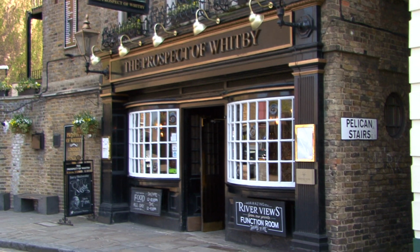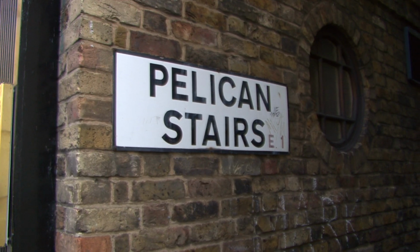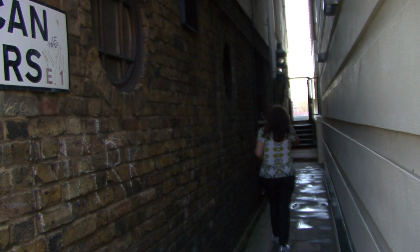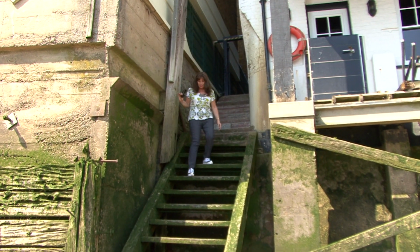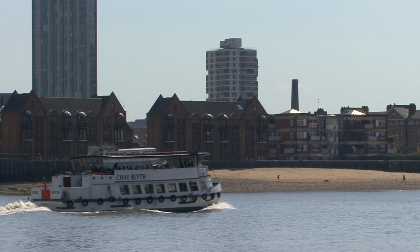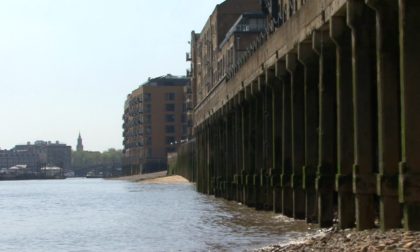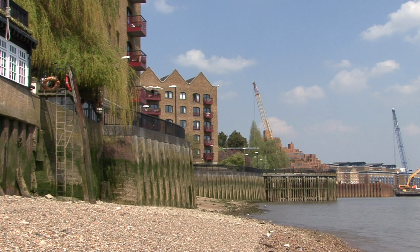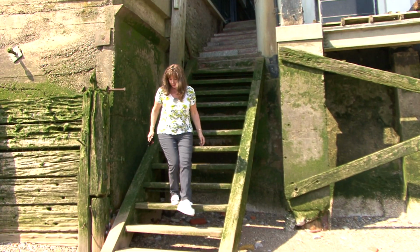The pub was once known as the Pelican, and access to the waterfront was down a narrow set of steps or stairs. These were once watermen's stairs, where passengers might get picked up or dropped off, seeking transport across or along the Thames. There are several of them preserved in Wapping. The tide is still out, so we can explore.